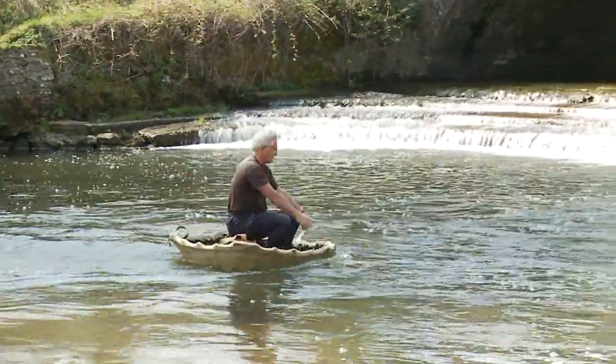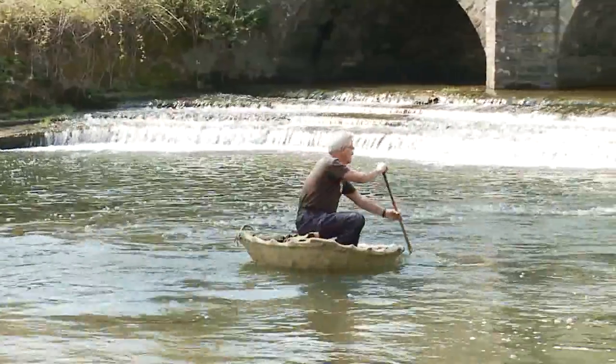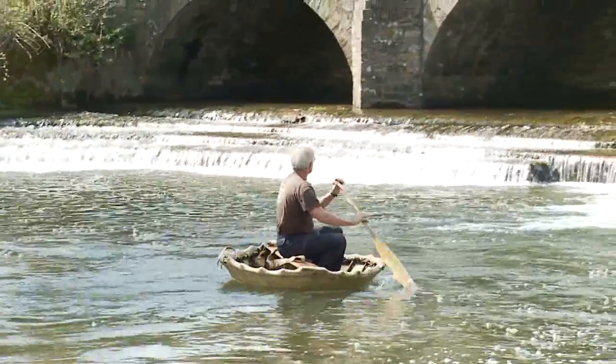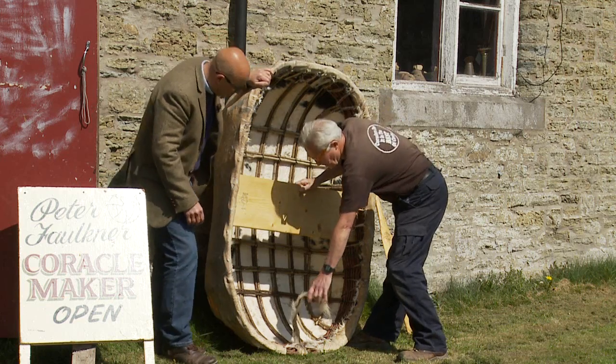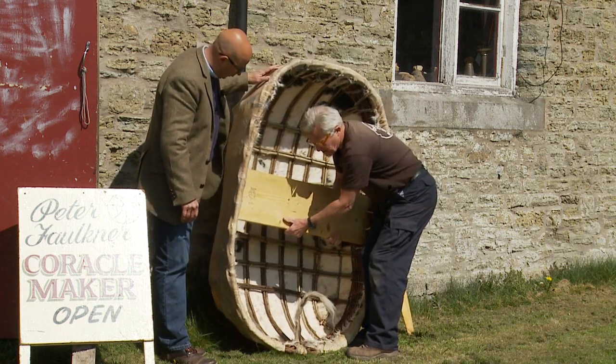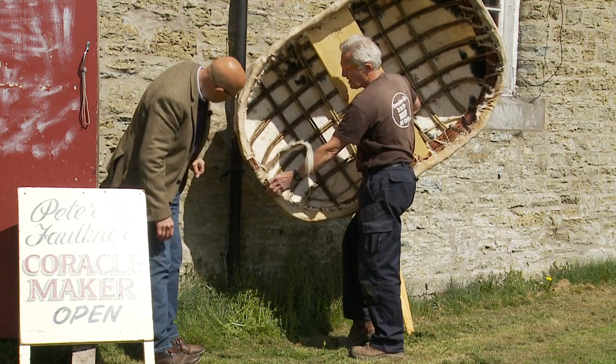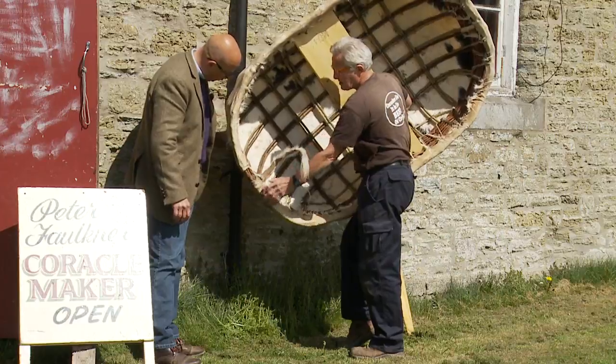It is all local grown, if you like. They're totally sustainable. The hazel I get from the local woodlands, from the landowners, with permission, of course. The willow I grow myself, I've got my own willow beds. The hides come from the village butcher, which is next door to my workshop, so I can go and select them on the hoof. The paddles, again, ash, I make those myself. And there's horsehair on this one, which holds the hide onto the frame. That comes from the local knacker's yard.